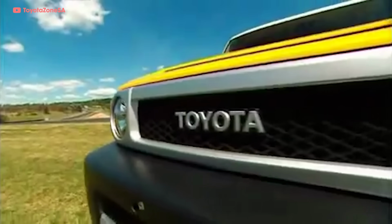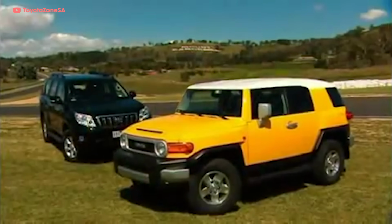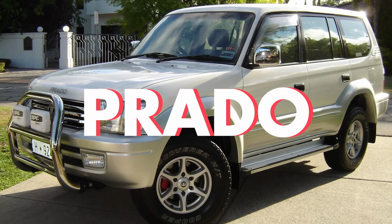So, with no production plan in place, Chief Engineer Akio Nishimura was given the almost impossible task of developing an FJ that could roll into showrooms in just 3 years. Normally, car development takes anywhere from like 7 to 11 years. And even though he was like, this is crazy, the dude made it happen, so props for that.